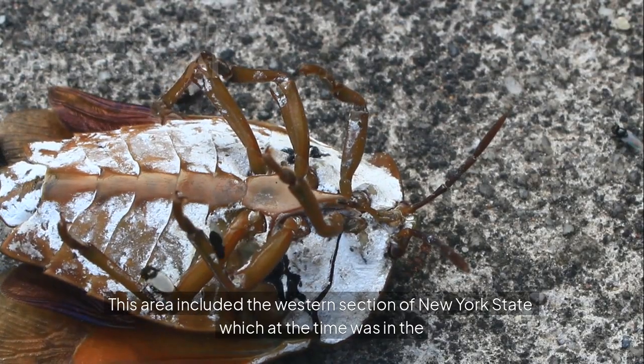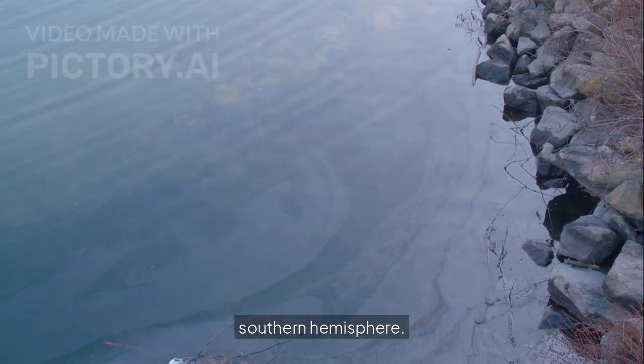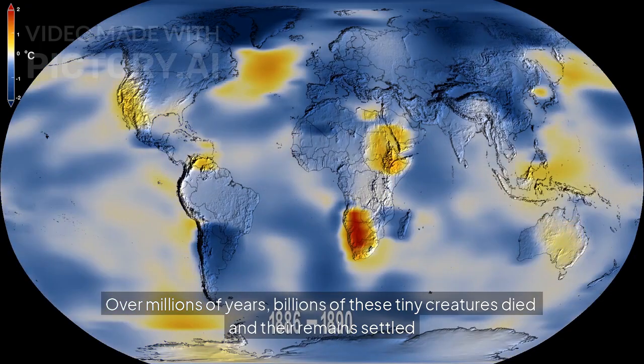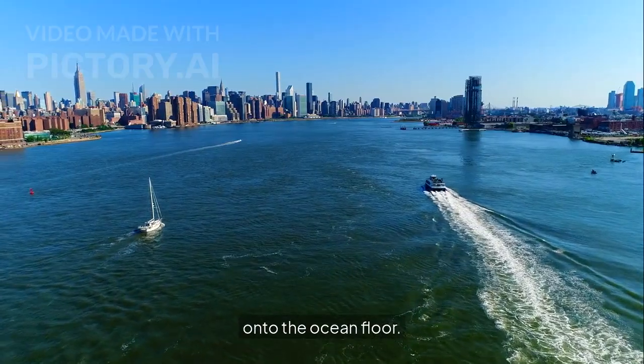This area included the western section of New York State, which at the time was in the southern hemisphere. Numerous fishes and corals lived in the sea, but more importantly there was a healthy population of microscopic plankton. Over millions of years, billions of these tiny creatures died and their remains settled onto the ocean floor.